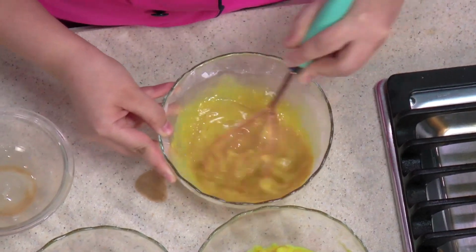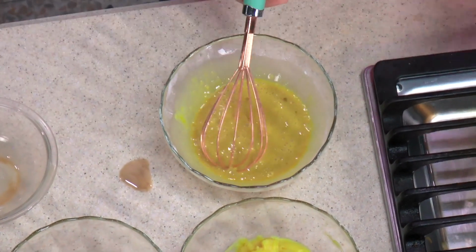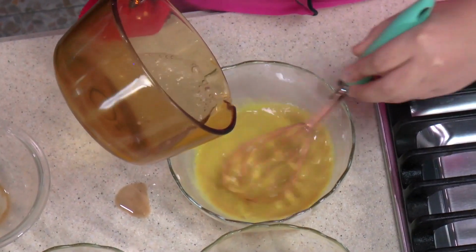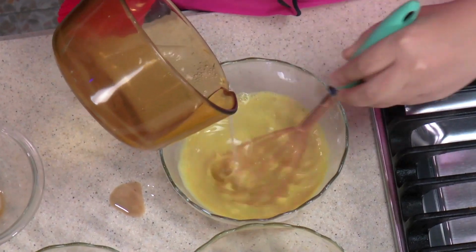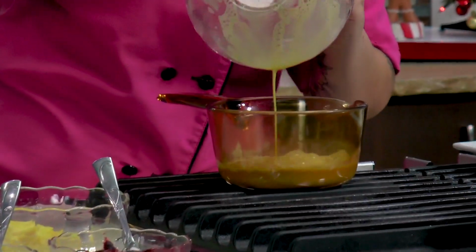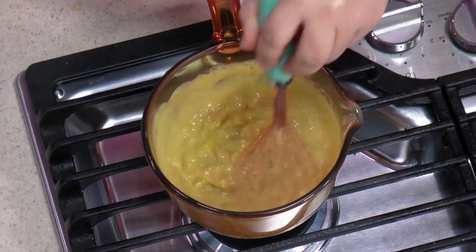Okay, so here we have all our ingredients blended. The water is added to the egg mixture in a very slow stream so that you don't cook the eggs. You've got to keep stirring. Yes, you keep on stirring. Then we're going to return this to the heat on a very low fire, and we're just going to mix until it's all thickened up.